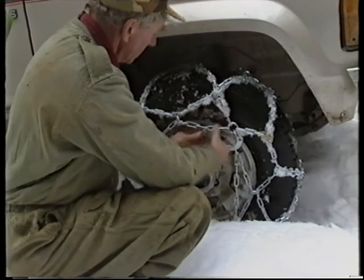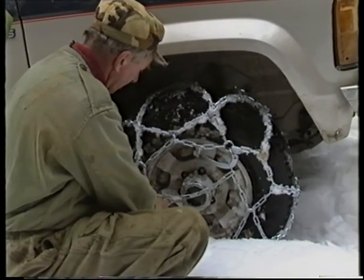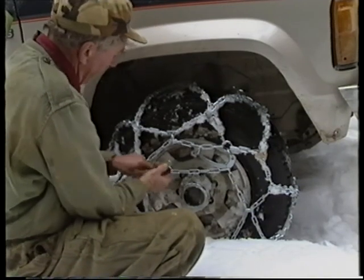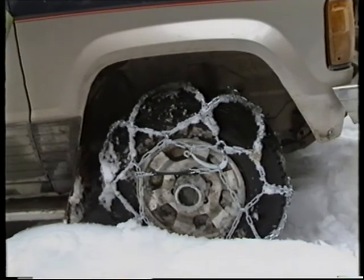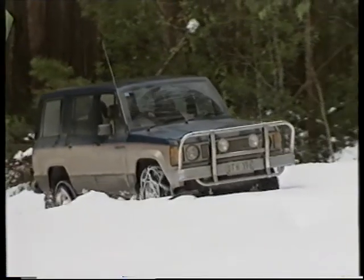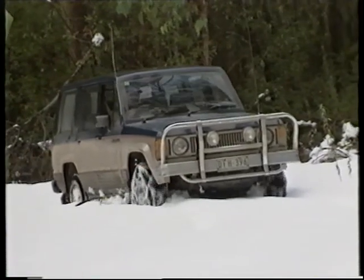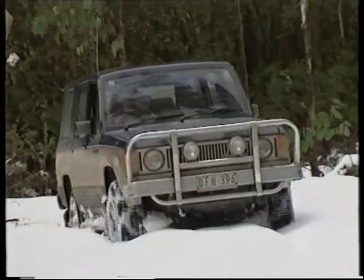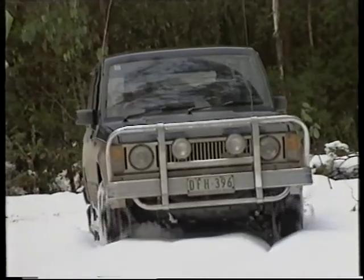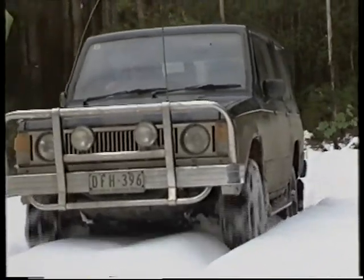Chains will improve control and traction enormously, but you must take care as ill-fitted chains will cause vehicle damage. Remember, chains will alter the handling characteristics of your vehicle, so take it very easy until you know what to expect. Keep your speed down to below 50 kilometres an hour. This will reduce wear.